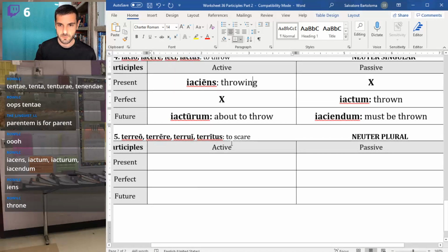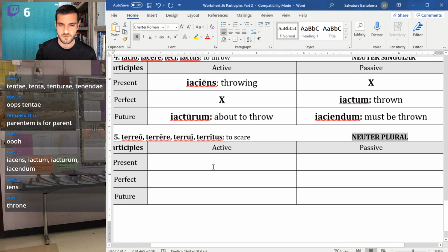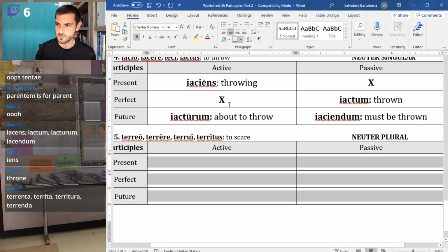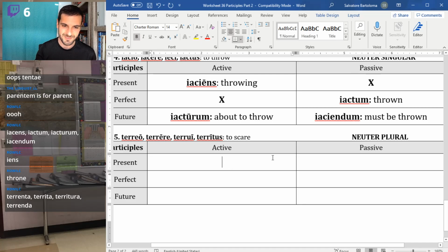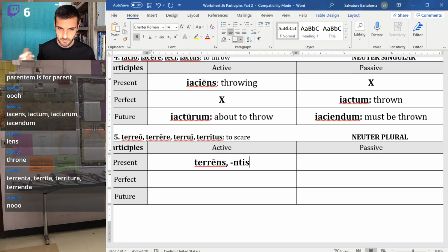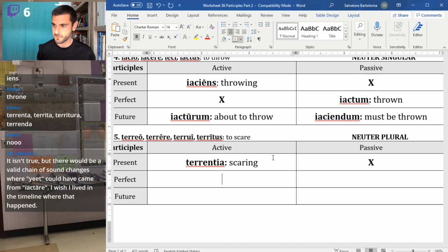And then last one here, we've got terreo, so we're looking for neuter plurals this time. So again, we'll go through the motions just so you can see, because that first one's got some different endings to it. Oh, you're so close! So this participle, if we just did the singular, would be terrens, and the genitive would be terrentis. To make it neuter plural, you're right with the A, but don't forget, these are third declension. So it's not terrenta, it's terrentia. It's going to use the extra I as well. So terrentia means scaring. Those are neuter plural things that are scaring someone.